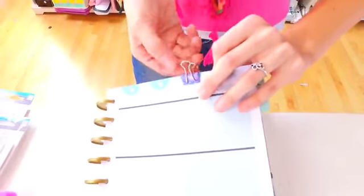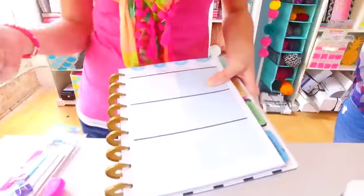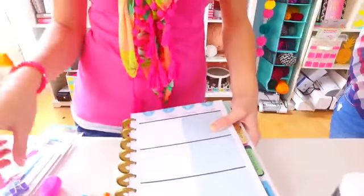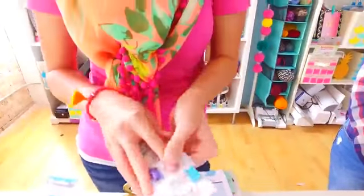And then I also like to, I don't keep all of the weeks in my planner. I keep maybe three months at a time in my planner. So I like to take all the rest out so my planner's not so bulky. So I also use these to keep track of all of the pages that I'm not using right now.